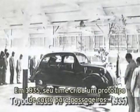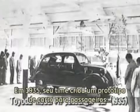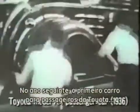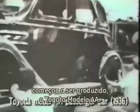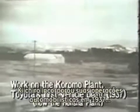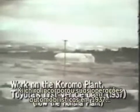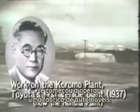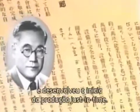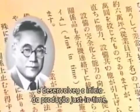In 1935, his team created a passenger car prototype, the Toyota Model A1. In the following year, the first Toyota passenger car went into production as the Toyota Model AA. Kiichiro incorporated his automobile operations in 1937 and began work on a vehicle plant. He refined American mass production methods for his plant and developed the beginnings of just-in-time manufacturing.